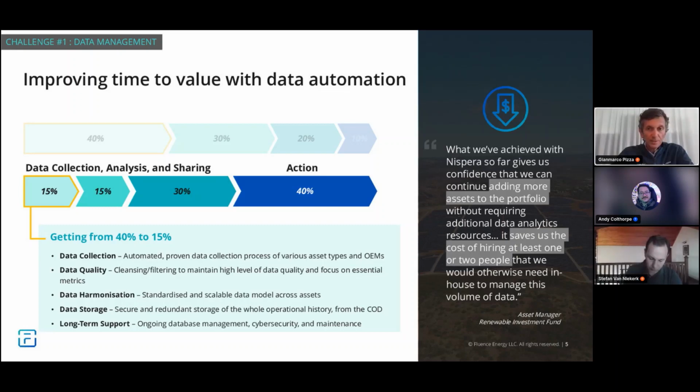slide. So first of all, it's about implementing an automated industry-proven data collection process across various asset types and OEMs. In addition, you need to take care of data cleansing and filtering to maintain a sufficiently high level of data quality, and obviously also focus on data continuity. As you know, any analysis or KPI calculation is weak, if not completely useless, if the underlying data set is not good enough.